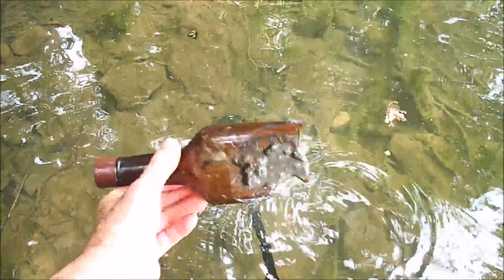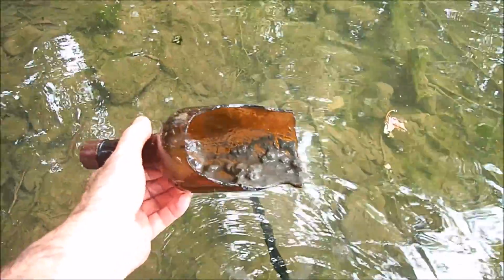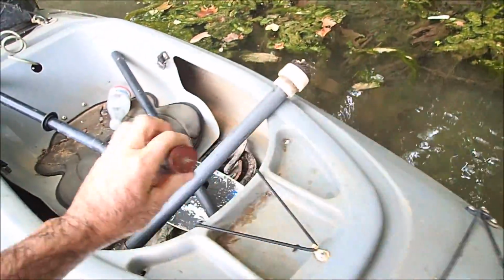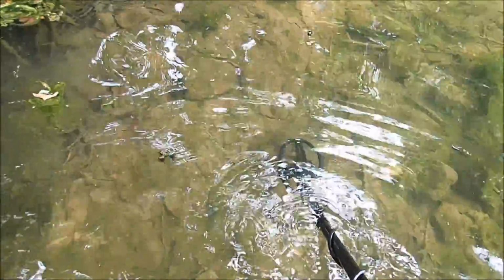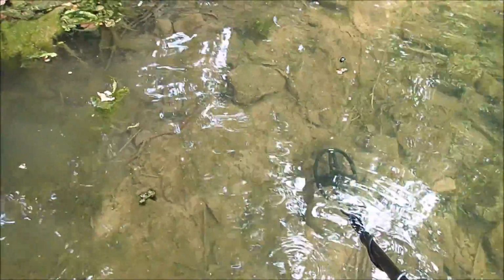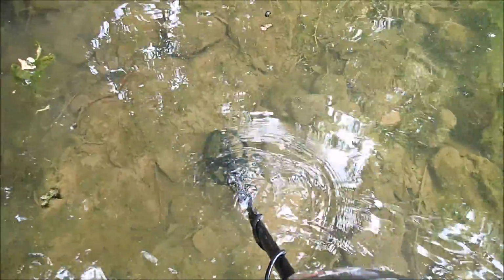I have a nice little squeaky signal here, but I also just found this, so I need to be very, very careful about what I'm doing. I'm going to put this up on the boat for now. Hopefully I won't break that later, but this is a squeaky signal. I'm hoping it might be one of those, what did I say it was? A Spencer carbine bullet. A Spencer carbine cartridge.